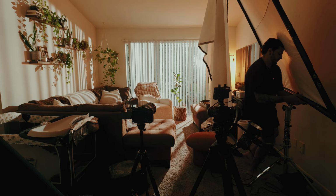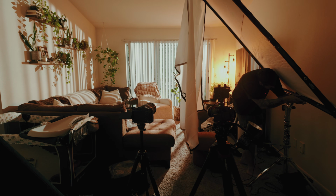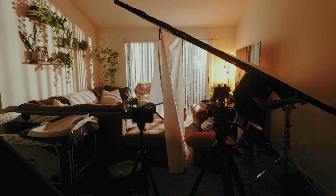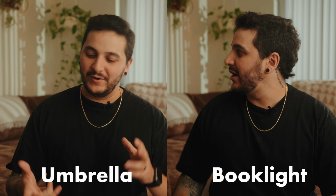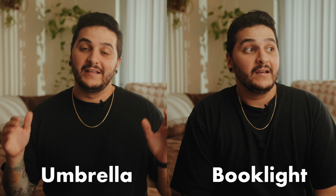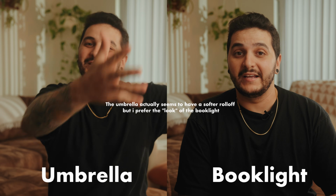But although it has tons of benefits, it's just harder to set up. It took me like 20-30 minutes, and honestly I almost gave up because I was doing it by myself. Normally I have someone helping me, and if you have people assisting you and you want to go for that kind of look, the umbrella does pretty much do the same thing, but it is a step above, maybe half a step above when it comes to imitating large light sources and just being slightly softer than the rest of the modifiers that we used.